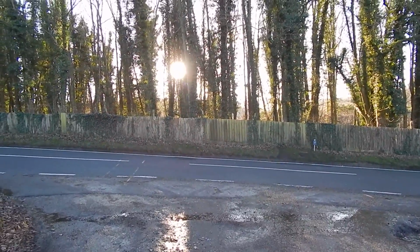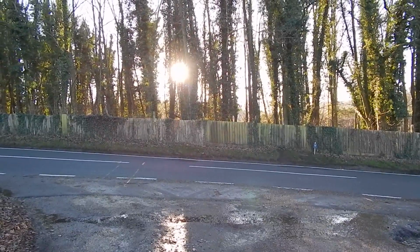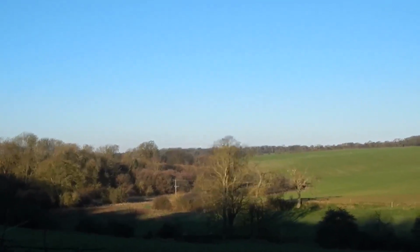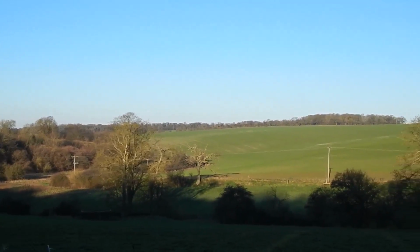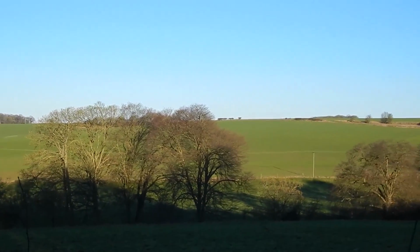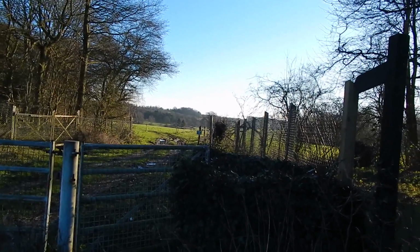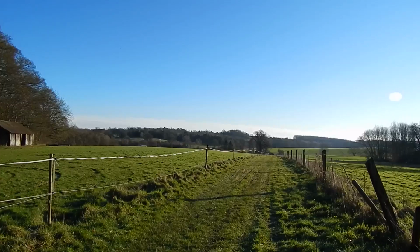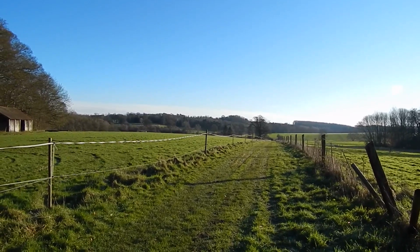We now come to this fairly busy road where we turn right. I think it's around a quarter of a mile or so. From the road there's a great view over the valley of Debden Water, which we've just walked along. We turn left off the road down here. Great views ahead along the path.